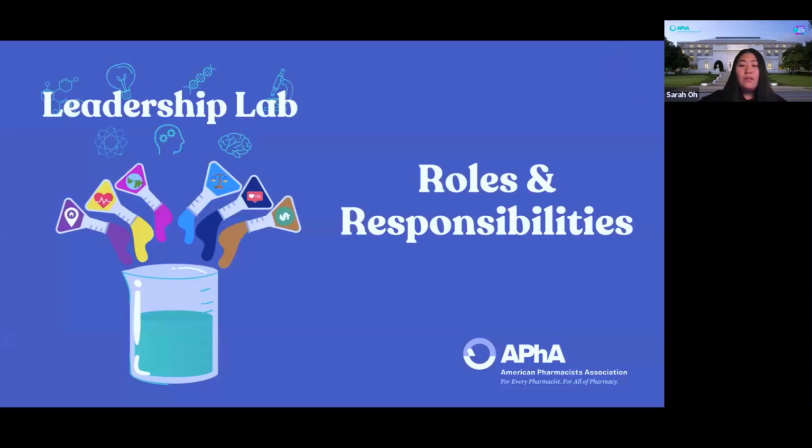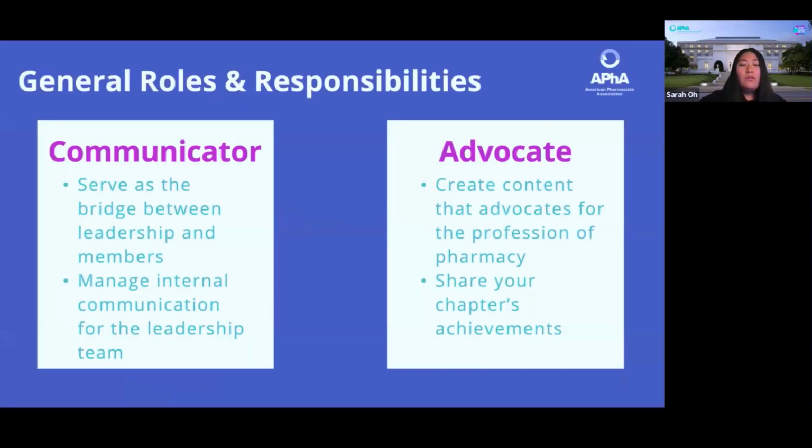So now I will go over the roles and responsibilities of the communications vice president. Your role can be split into two buckets, the communicator and advocate, and you serve as the bridge between the leadership team and members to make sure that everyone is in the loop of all the amazing things that your chapter does. And along with that, you will manage the internal communication for your leadership team, which we will go over in a little bit.